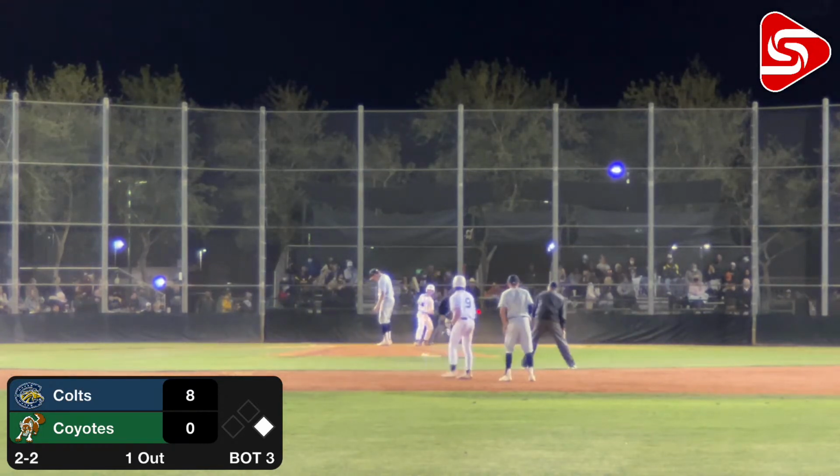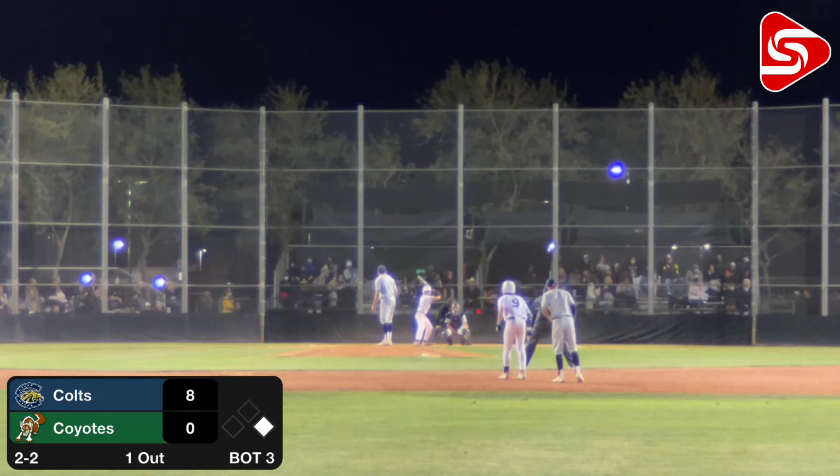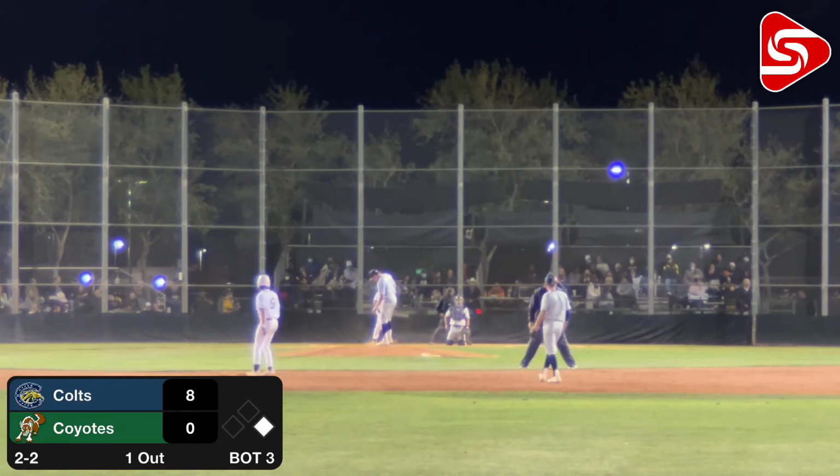Now Nicholas behind the plate made a good block on that. That thing was down in the dirt. Just skipped just far enough away so Jackson can get to second base.